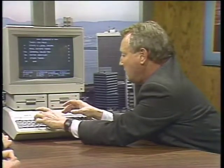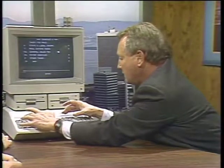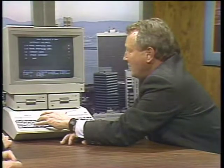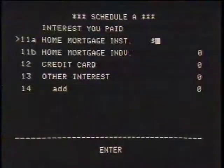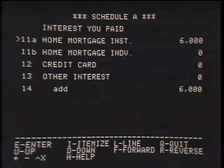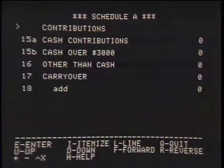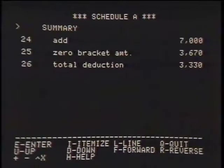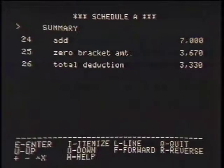So now, if we hit E for enter and put in $1,000, for example, we can add that as the general sales tax. And now, if we quickly step forward to the home mortgage, say we had a $6,000 home mortgage amount. So this is an interest deduction? An interest deduction we're putting in. And now we will just go forward to the end of Schedule A, and we notice that the total deductions are $7,000. The zero bracket amount is $3,670, and this leaves a net total deduction of $3,330.